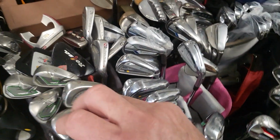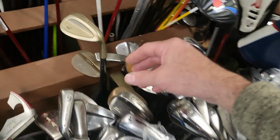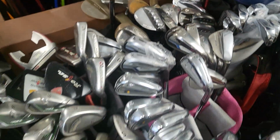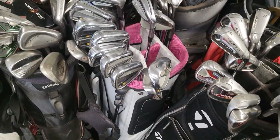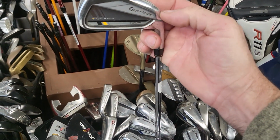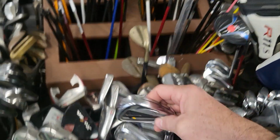RBZs, the putters, TaylorMade putters, that is. HOG got a bunch of their putters, but here's one of their pitching wedges. Big shaft is what they're kind of known for, Cleveland in there. Then you got the TaylorMades, the Tour Blades, even though they're not blades. I don't know why they call them blades when they're cavity backs, but they are Tour Blades.